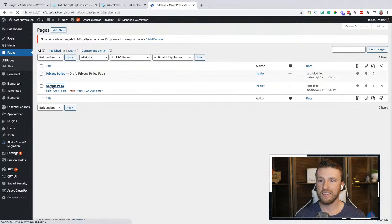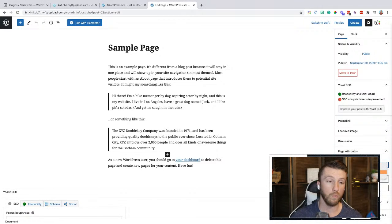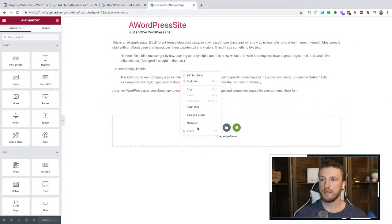All right, edit the sample page. And if you are going to use Elementor, what I recommend is going down to page attributes and changing this to Elementor full width. If you don't, you'll have like typically like the theme side widget, the blog type archive view, and a little mini editor. You want it to be the full width, that page attribute there. And then this theme is super basic, so it's got like just a generic header. I'll get rid of this.